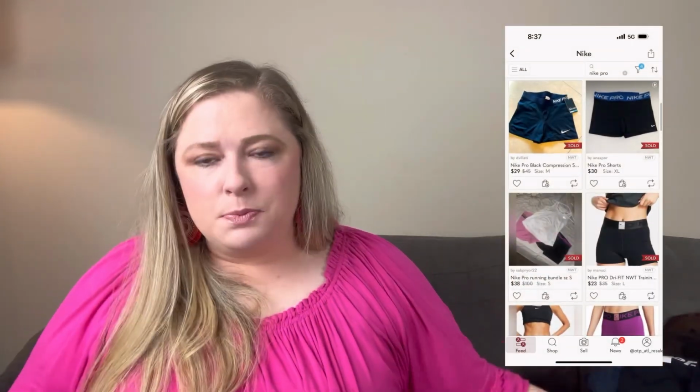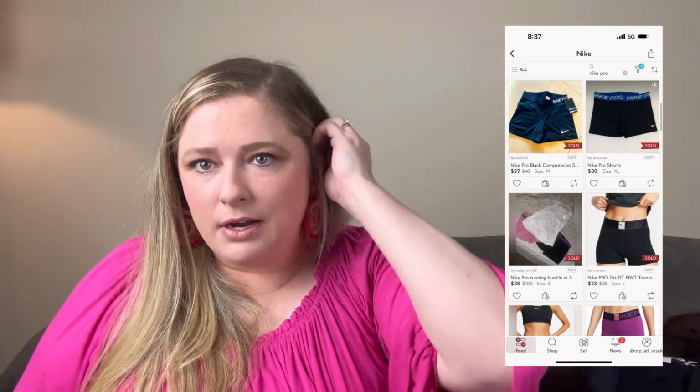And those two pieces specifically are why I'm not going to average my cost of goods, because I have the Carhartt jacket and the piece that I'll show you at the end that were a little bit more.